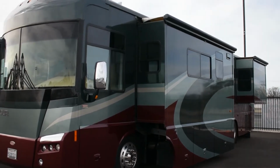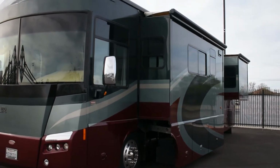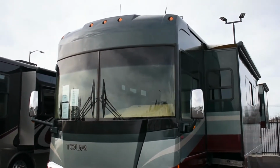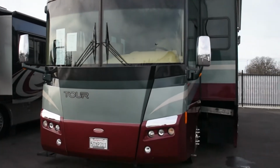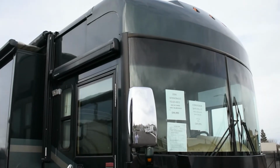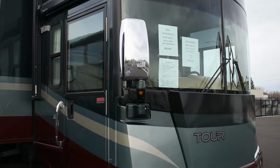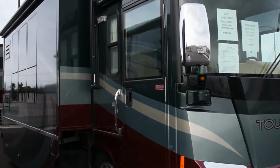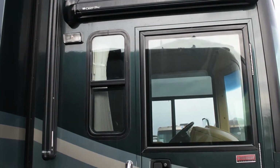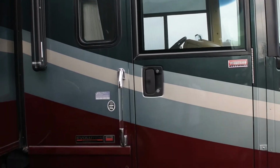This 2006 Winnebago Tour is the diesel pusher you're looking for. At 40 feet, it gives you tons of space. Powered by the Freightliner Evolution chassis, giving you an unparalleled ride and handling, along with your Airway air suspension system and independent front suspension, it's going to feel a lot more like an SUV driving down the road than it will a motorhome.